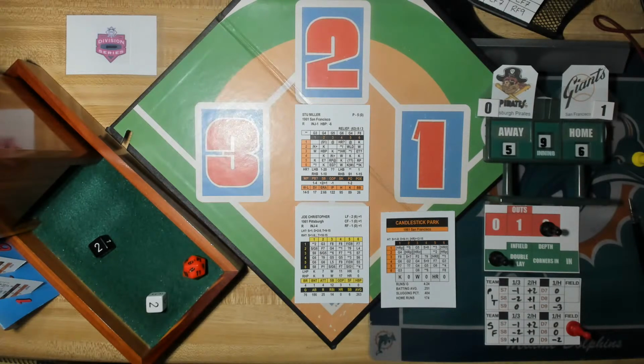For the Giants, 6 runs on 13 hits and 1 error. For the Pirates, 5 runs on 9 hits and no errors. The winning pitcher is Bobby Bolin. He'll get the win and go to 1-0. Clem Labine is going to get the loss. The runs were charged to him, and he goes to 0-1. And Stu Miller will wind up with his first save of the postseason.